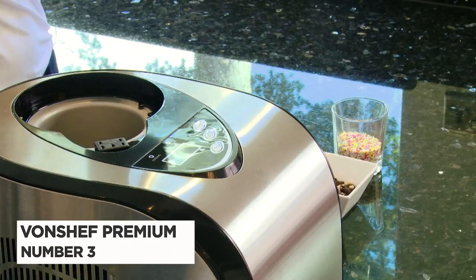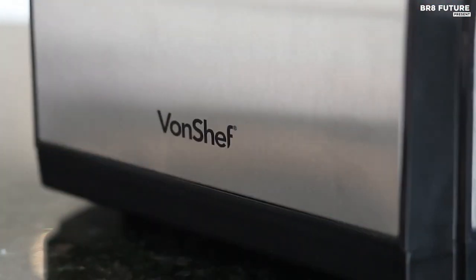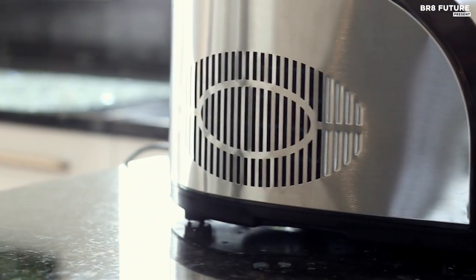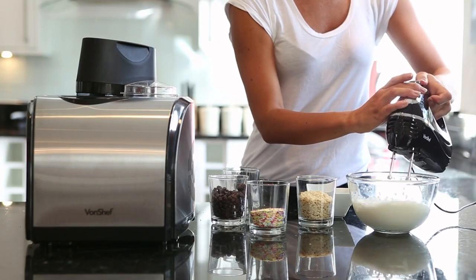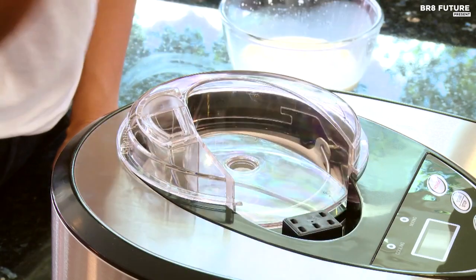Number 3. VonShef Premium. The VonShef Premium Automatic Ice Cream Maker is the perfect addition to any kitchen. With a built-in compressor, this professional-grade machine can create 1.6 quarts of delicious ice cream in just 60 minutes, without requiring pre-freezing of the bowl. It's fully automated, so you can easily prepare your favorite treats with just the turn of a dial.